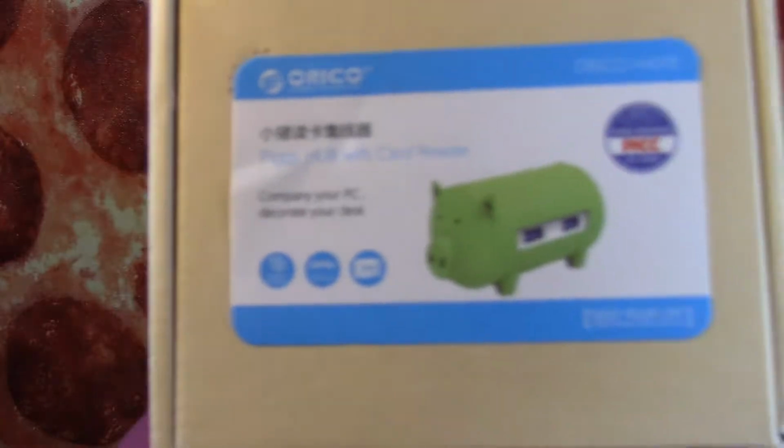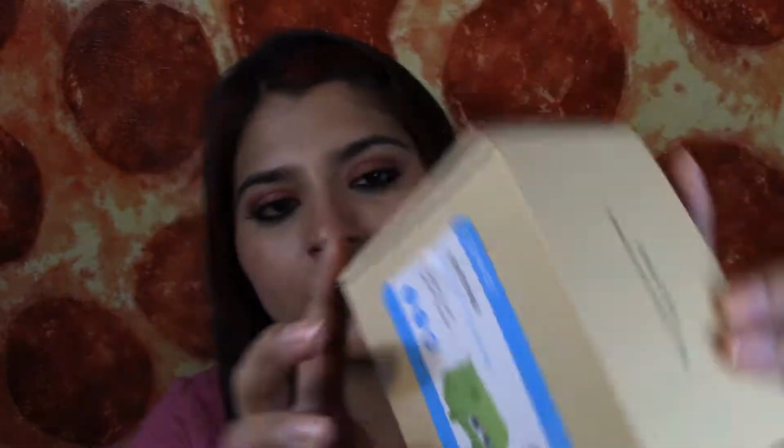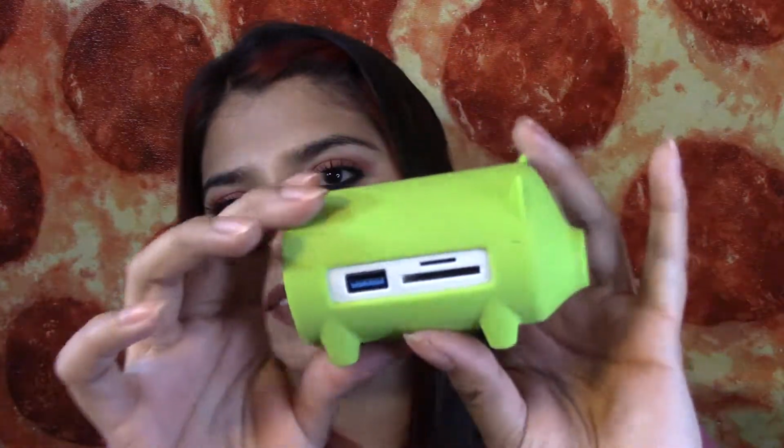I will start off with this little box here. I decided to pick up a Piggy Hub with card reader for my computer. It came in this cute little box, and it just came with a USB cable, and here is the little piggy. It's super cute, and when you plug it into the computer, the eyes turn green, so that's super adorable. And there were 3 other colors: pink, blue, and gray.